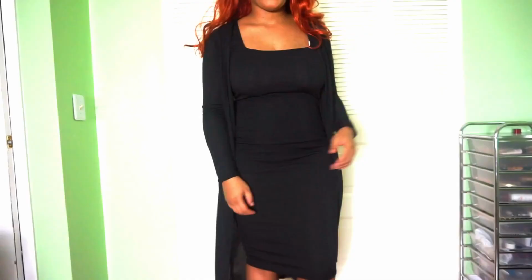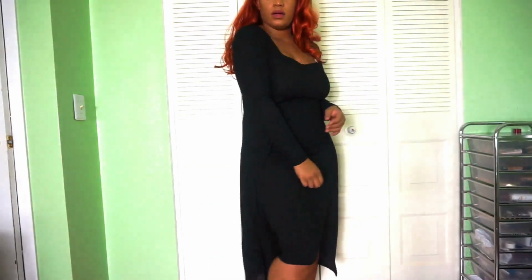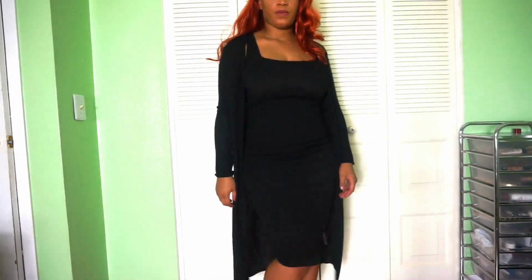And also the cardigan is long, it's almost to your knee, and I can wear that cardigan with other items, so that's why it's a 7.5 for me. But the quality is not that great. I'm gonna show you guys.